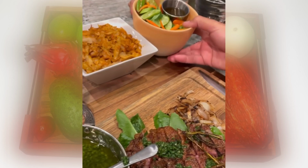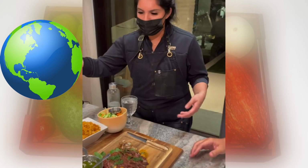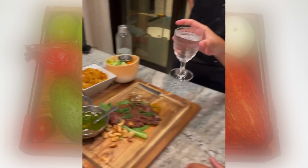Garden salad. Enjoy. So what, a country or a city or? It's a little bit of everything. This can be Dominican Republic. A little bit of everything dinner. Argentina, Japan. And can't forget the water. Melissa!